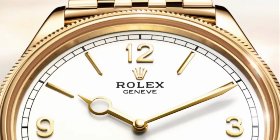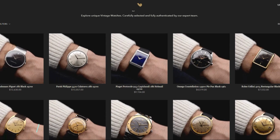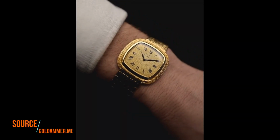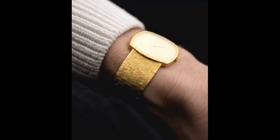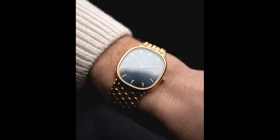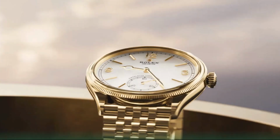The 1908 takes its name from the year Hans Wilsdorf registered the Rolex trademark. But its aesthetic draws heavily from the elegant dress watches of the 1960s and 70s. If you've ever browsed vintage dealers like Goldhammer, you'll recognize the design language immediately. Slim, refined gold cases paired with supple mesh bracelets that wrapped comfortably around the wrist. Goldhammer specializes in these vintage pieces, and the similarities between their curated collection and this striking new offering from Rolex is a reminder of a more sophisticated past.